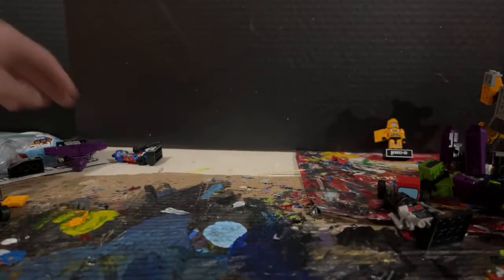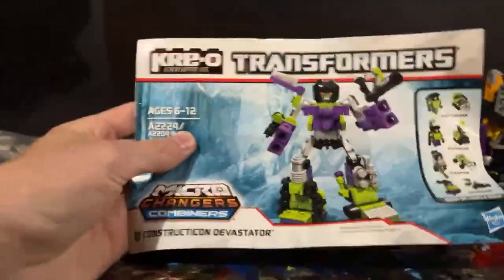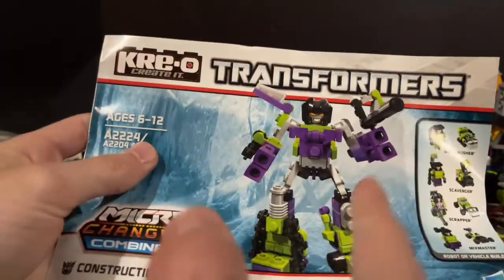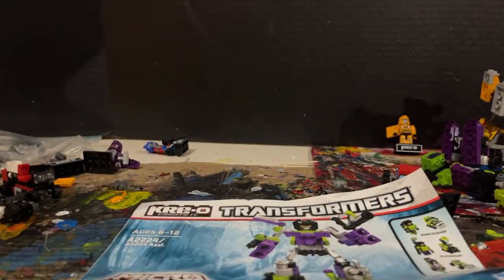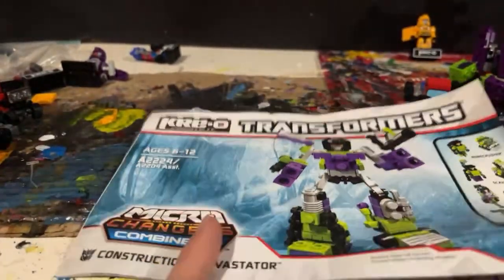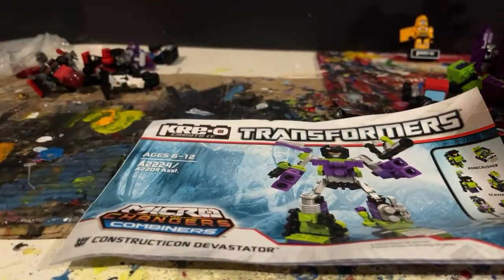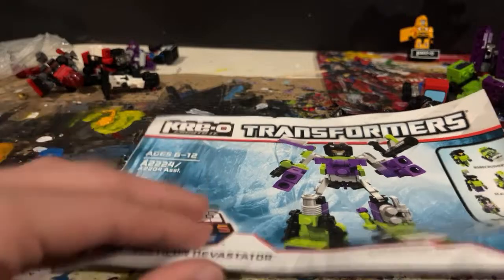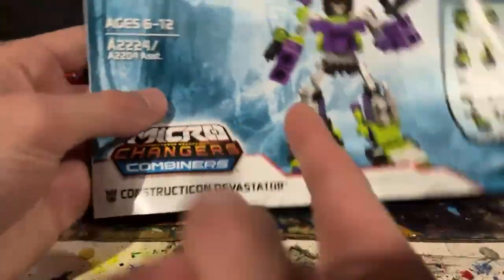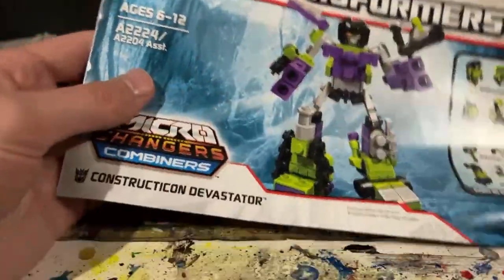But yeah, for the last part of the stream we can take a stroll down memory lane, because that Devastator that I bought did come with an instruction manual. I know it's really boring, but huge nostalgia wave here, because I have not seen one of these things in a very long time. So here's what the stock version of Devastator looks like. The thing about KRE-O, I don't get why they had a random forest background. It never made sense to me.